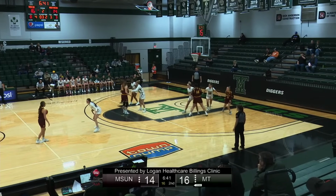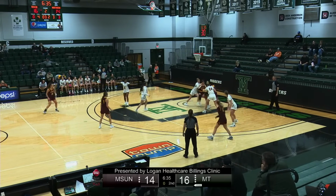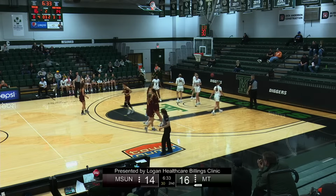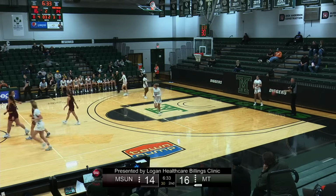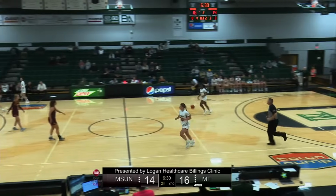6:40 remaining here in this first half. Tech leads by 2. No look entry, right side of the paint. Toms with a right hand, short arms it, gets her own rebound, and now she'll be tied up by Soda Rice. And the possession arrow to the Digs. Soda Rice, your blue-collar worker, she's always in there, getting the rebound, tying up, playing great defense. And that was the first offensive rebound for Northern here tonight.